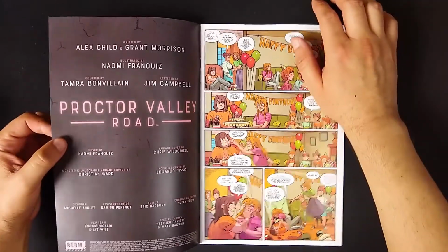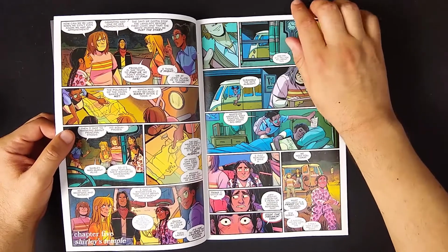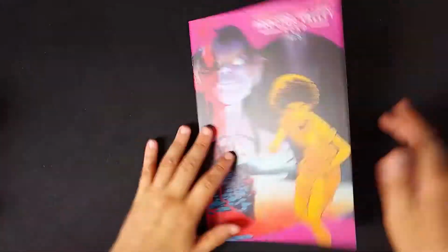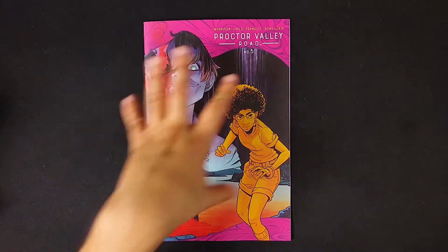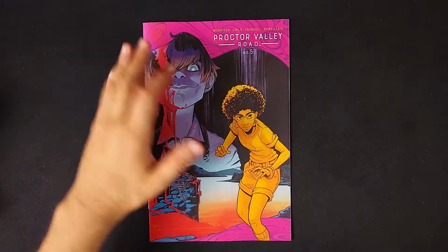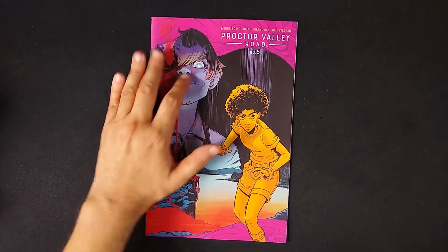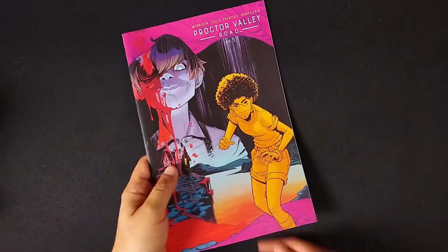This takes place in the 70s, an all-female cast. There's evil stuff happening on Proctor Valley Road. Shout out to various localities here in my backyard. I got issue number 1 and 2 by this variant cover artist Wild Goose. I missed issue 3 and 4. I'm trying to track those down. Cover price, of course. Here's number 5, 5 of 6 or 5 of 5, I believe.